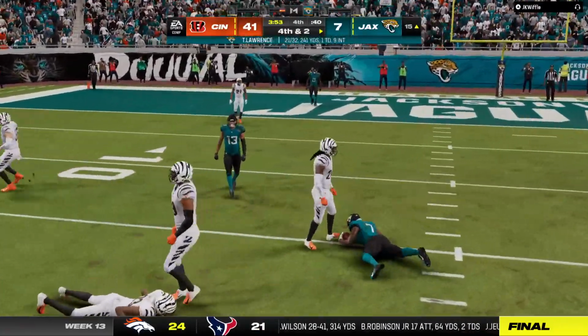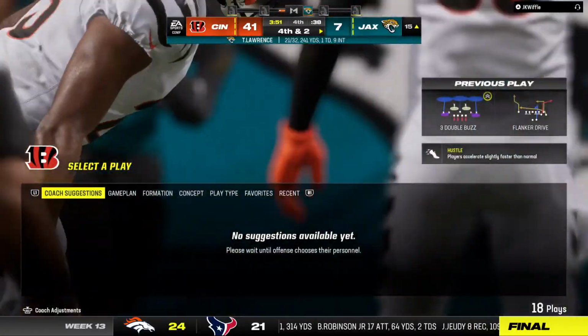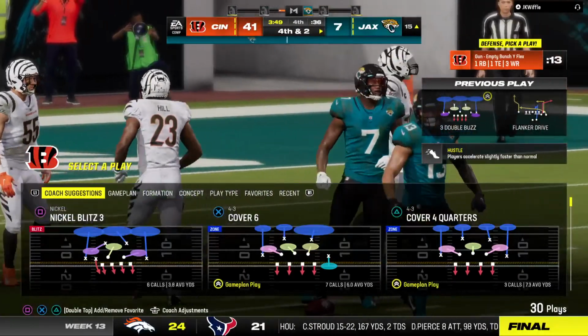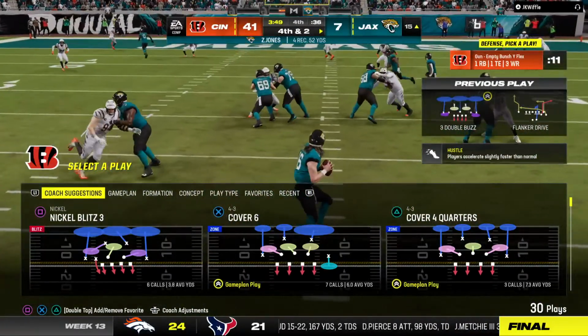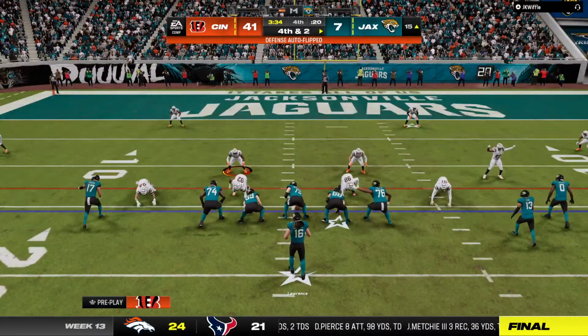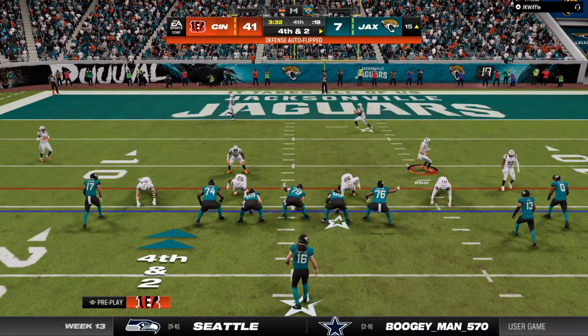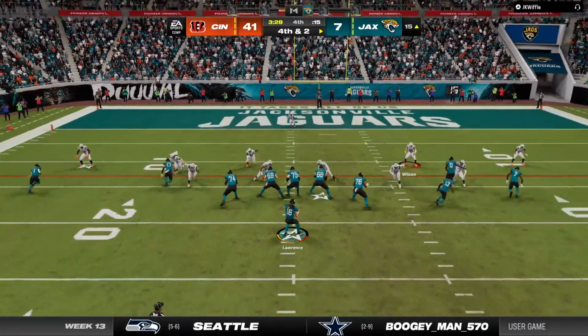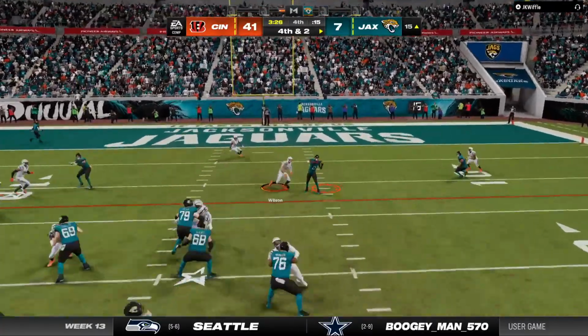Complete to Jones. And he will get him down a couple yards shy of the first down marker. A nice tackle coming up from his free safety spot. I thought they might take a shot down the field, but instead they ran a little drag route there. I think they were hoping he could catch it and run away from the defender. But a really good job keeping the play in front of them, and they force a 4th down.